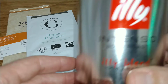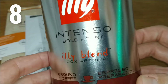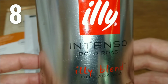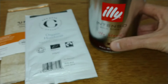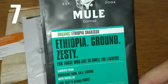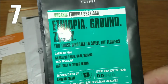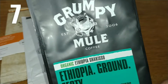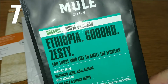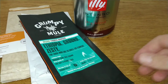The next coffee, the coffee in the tin, the Illy Intenso. I think I bought this one in Tesco, and it's strong, sweet and smoky, a bit bitter, but excellent for milk-based drinks, and that scored 3.75 out of 5. The next coffee, number 7 in my list, is the Grumpy Mule Ethiopian. I think this may have been ground coffee, and I wasn't too impressed with most of the Grumpy Mule coffees that I tried, but this one was floral and fruity with Earl Grey perfumey hints, a decent quality coffee, and that scored a 3.75 as well.